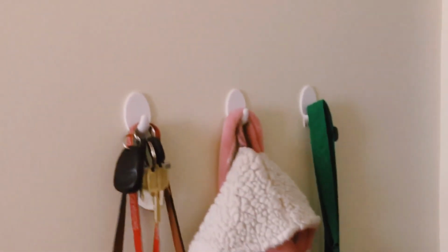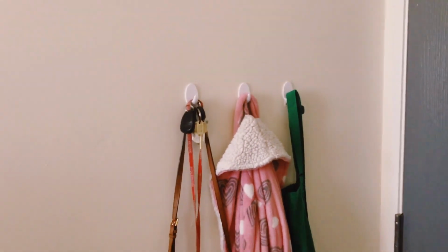Hi guys. But yeah, I just keep that there. And then to the left of that, I have these 3 hooks that I got at the Dollar Tree that are kind of like off-brand command hooks that I just use to hang my purse, my robe, and my apron for work.